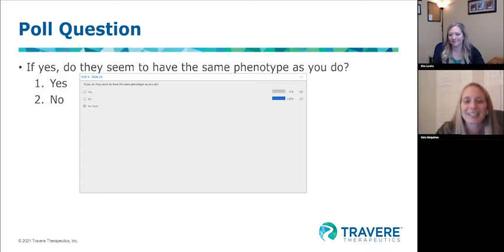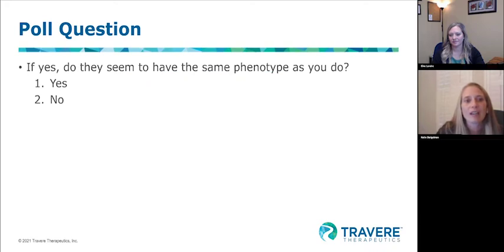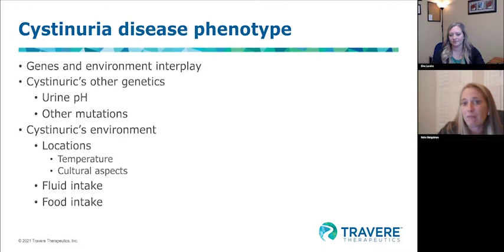So very, very interesting. What we're coming through here is that they don't have the same phenotype, and that's commonly what we see. So why is that? I'm going to jump out of this poll and move on to the next slide so we can go into why siblings might not have the same phenotype. Genetics and the environment really play hand in hand, especially in this disease. That's one of the main things.